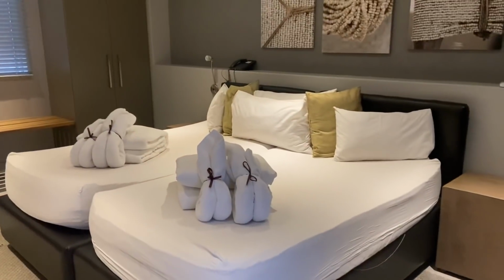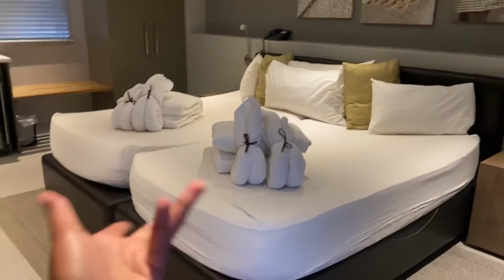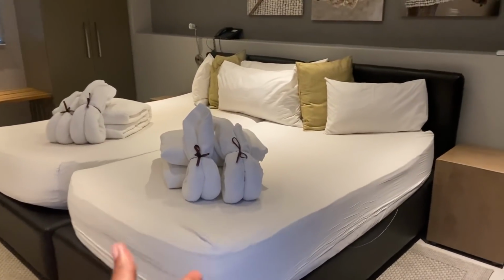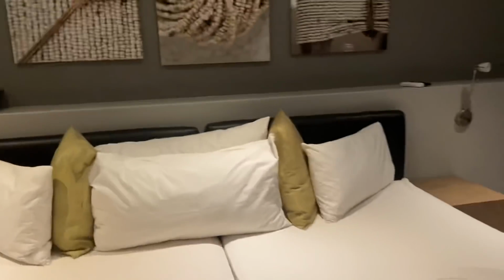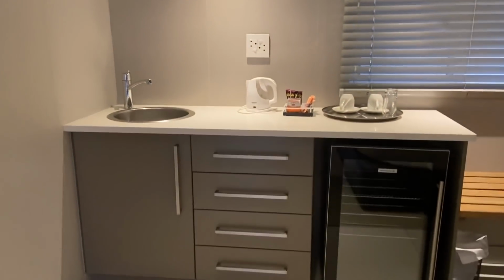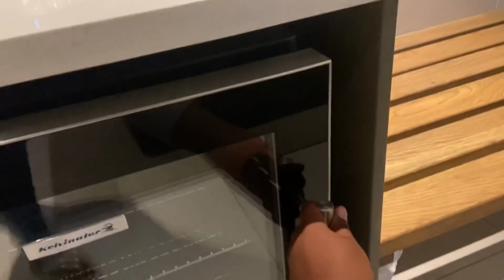And then these are the beds, guys. They are two single beds put together. This is how they look. They have the towels and stuff on the beds, and then just the pillows. There's air conditioning. There's a telephone. There's a closet. And then we have here a coffee area, like a kitchen area, with a mini fridge.